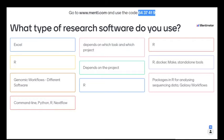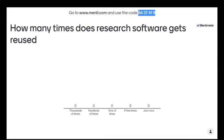Okay, so it seems like R and workflows are two of the most used things. If I'm looking for trends here, I think workflows and R would be how I would summarize this. Okay, thank you. This is really insightful, really interesting to know.